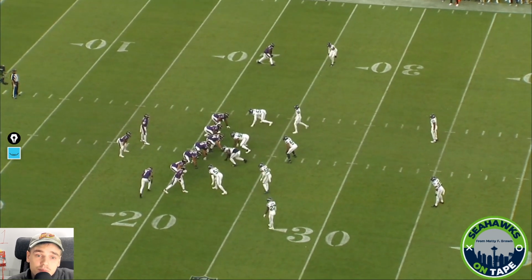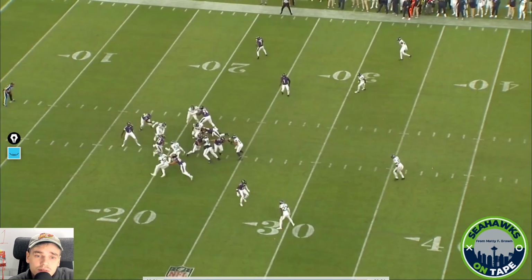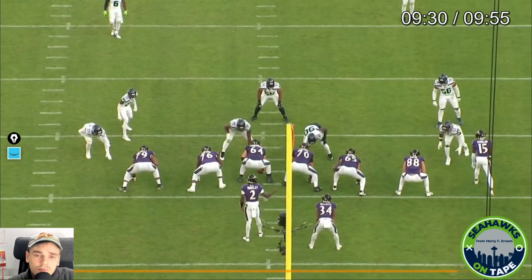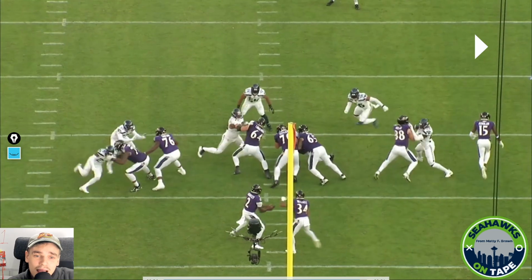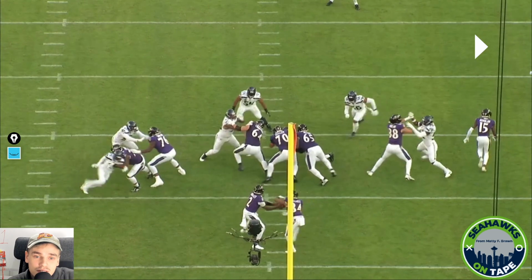One-on-one for centers, he's still a problem. He has the size to be able to do it, and I think it gives Seattle more versatility. For instance, like a Drake Jones, you don't really want to be over a center in that position. You don't want him being comboed as much. So here, you'll notice how Williams just bumps over, and then he's just too much. He's just too much for the center.